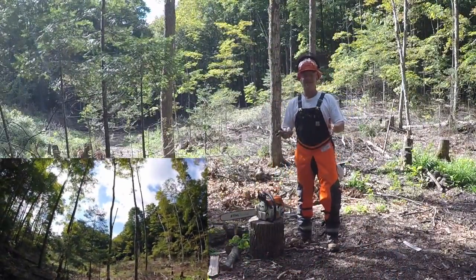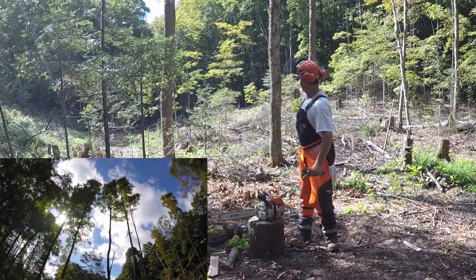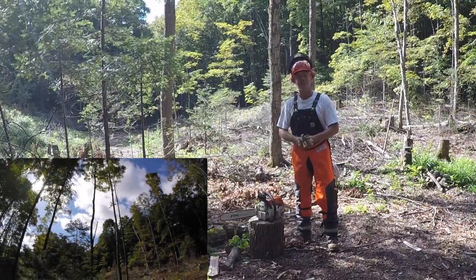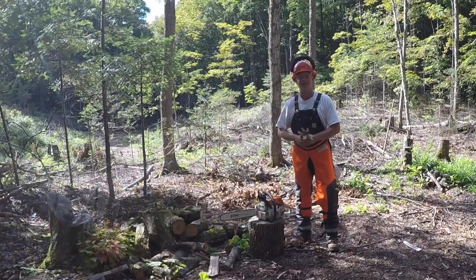Okay, we've got a tale of three maples today. This guy, and the last sister on the back. We're gonna fell them this way, block them up, split them for firewood, and we're gonna keep building that WoodStack 2018 submission.